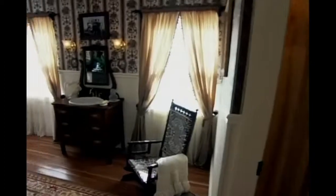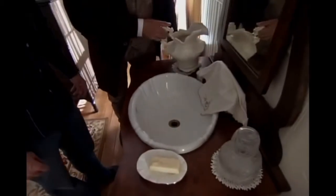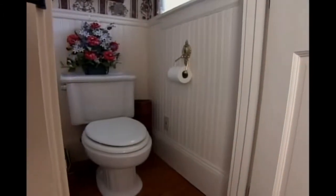Steve is up to his old tricks upstairs, too. This bathroom is fully loaded. Sink. All you got to do is lift this up. This sits here. This moves here. There you go. And running water even on the second floor. Pretty cool, huh? So, no outhouse for these southern Houdinis.